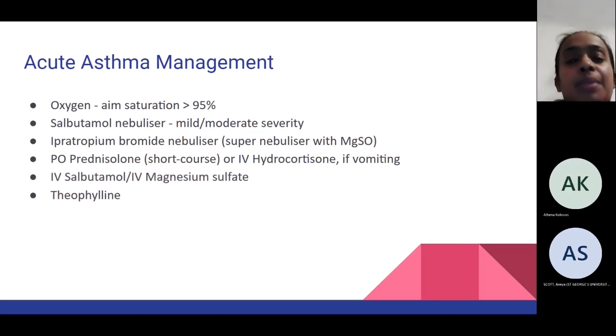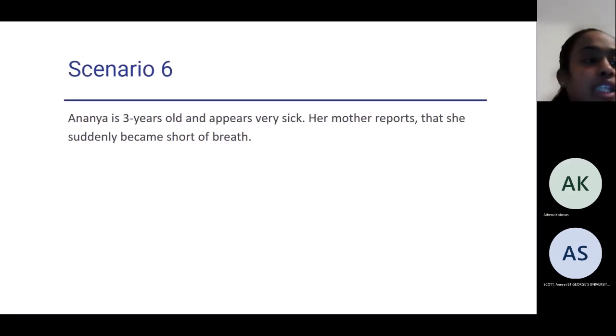Again, in terms of IV salbutamol and IV magnesium sulfate, if you work in hospitals as F1s, F2s, or at any grade, always check the trust policy and guidelines. Some prefer to use IV salbutamol as a next step, some prefer IV magnesium sulfate. And obviously, if none of these help, you have to think about theophylline.